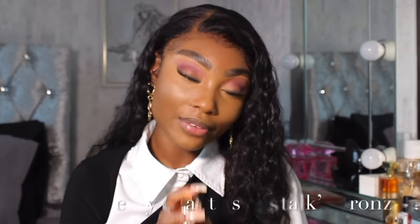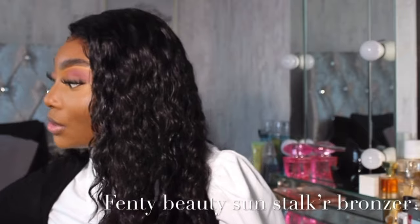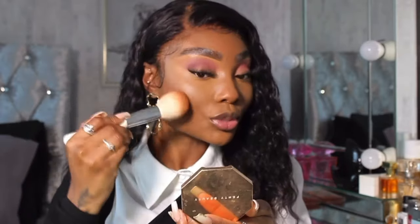So I'm now gonna contour, and if I'm honest, I don't always use a heavy contouring concealer or a pasty contour, so I like to just use my bronzer. And this one is by Venti Beauty. I used it in my last video. I like to use this one because it's really good for summer as well. I'm just warming up the skin really. And now I'm all bronzed up a little bit. I'm gonna bronze down my nose.